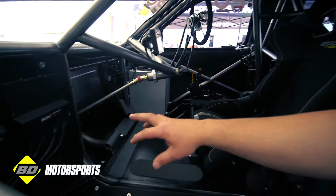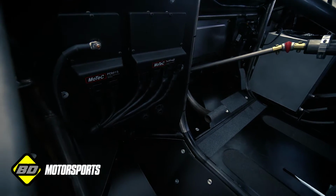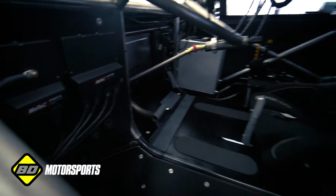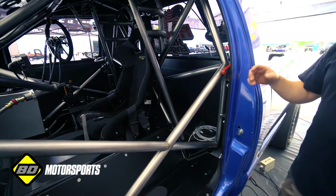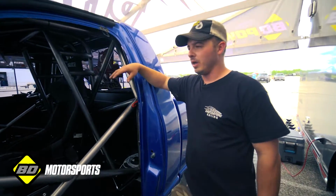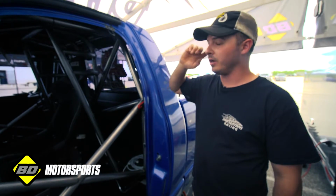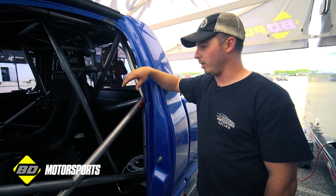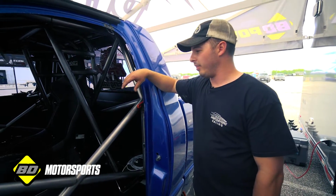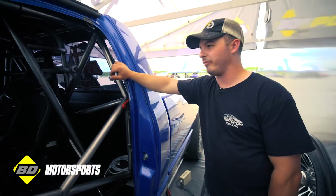We upgraded the whole electronics. We got the Motec ECU from S&S Diesel Motorsports. They basically developed the Cummins platform within the Motec. Motec's been around a long time, and they developed the Cummins side to it to be able to run our engine. And then they did the wire harness as well. Andre over at S&S did an amazing job there. So that's just leaps and bounds better than what we had before.